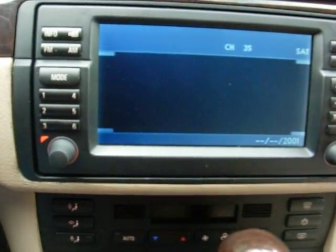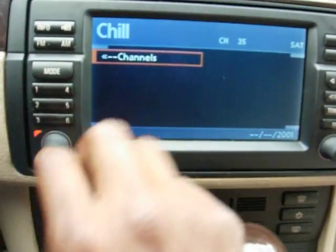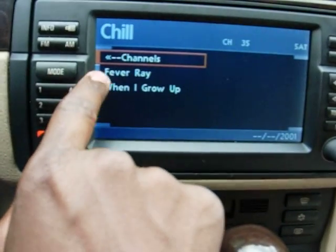I'm going to select chill. Just going to turn my engine off. And it takes a while to get the screen, to get the song info.